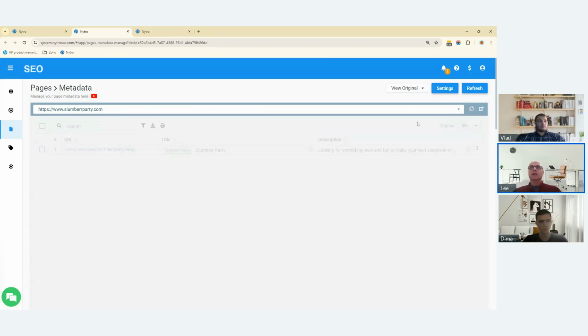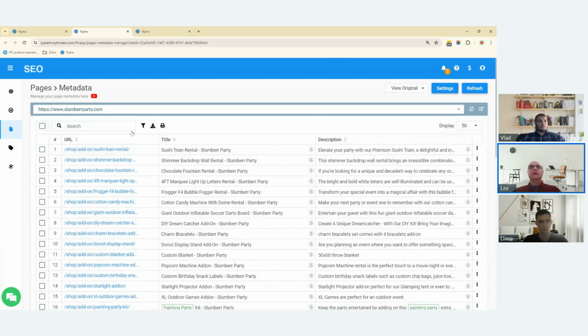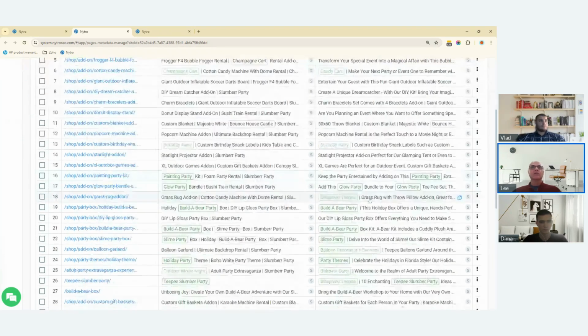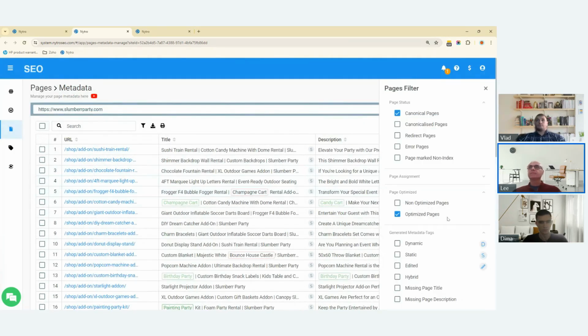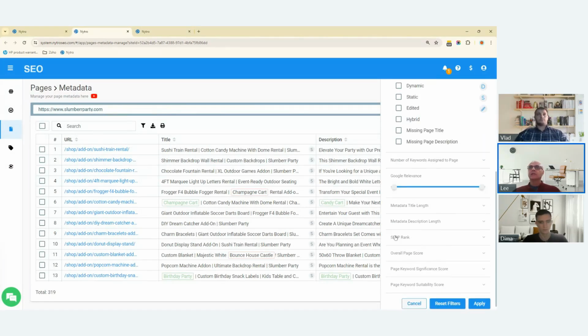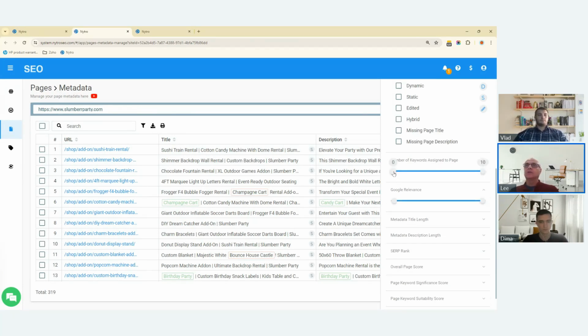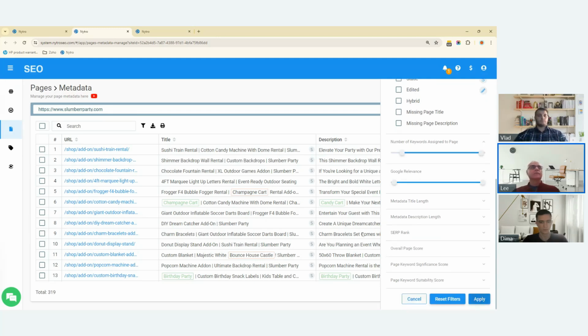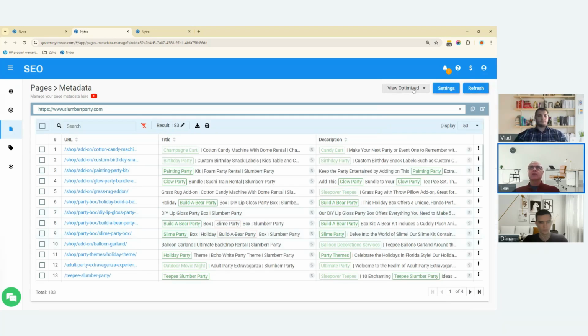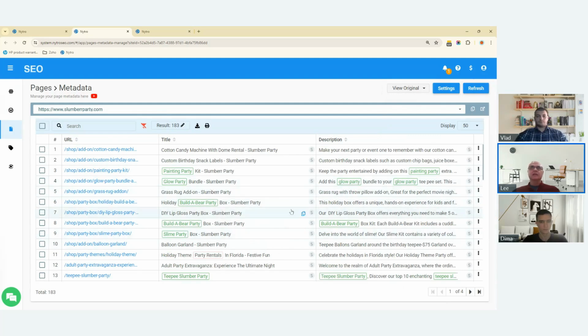Let's take another example. We can take a look also at originals and filter, choosing pages with Google relevance, with number of keywords. Obviously not all pages are associated with keywords, but this is an example. And you can immediately see that the optimized view is much more rich with keywords.